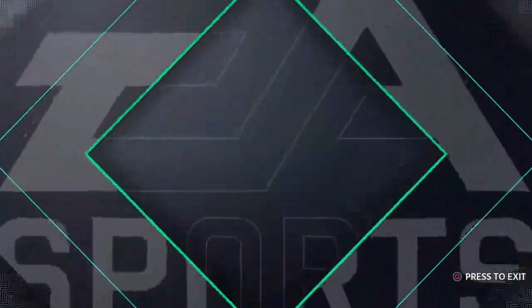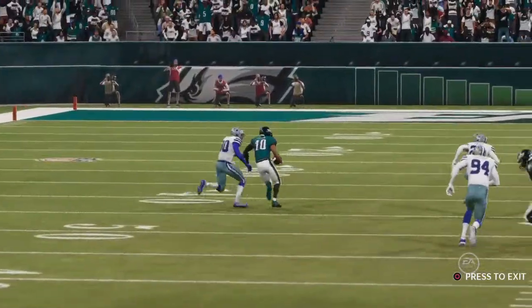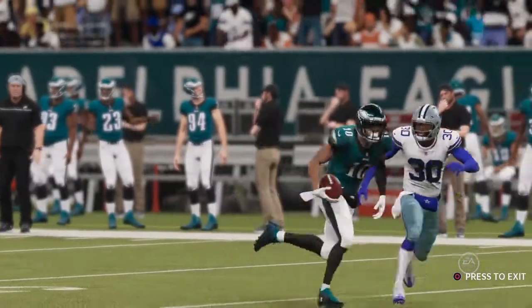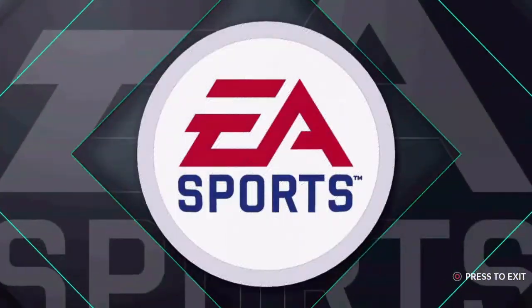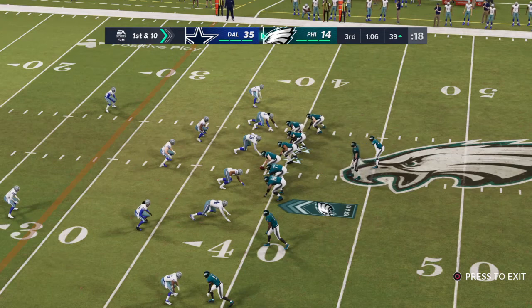Eagles. Slant route's effective no matter who's running the route and catching the ball. But when you have a receiver of that stature, you have to be a little bit more precise throwing it. You don't have the same catch radius with the bigger targets. So from Cowboy territory now, here's 1st and 10 at the 39-yard line.